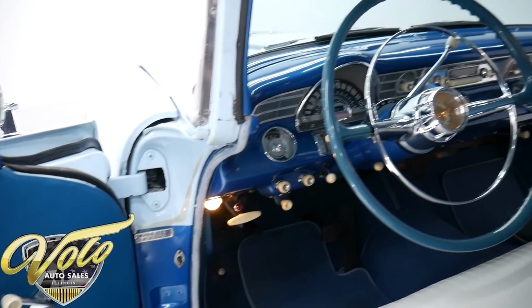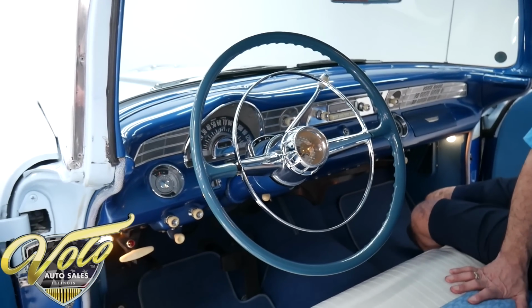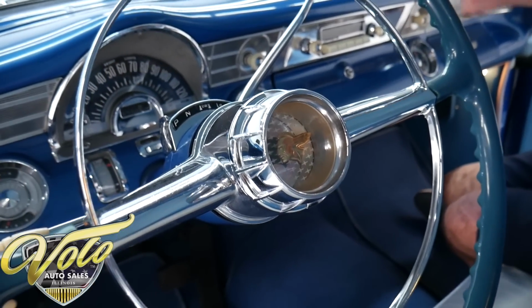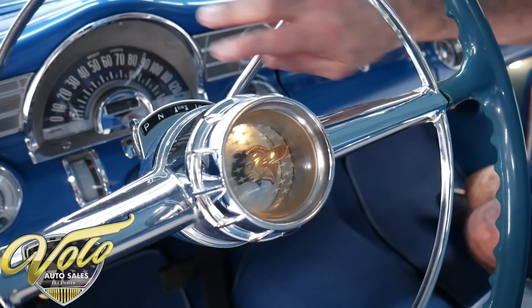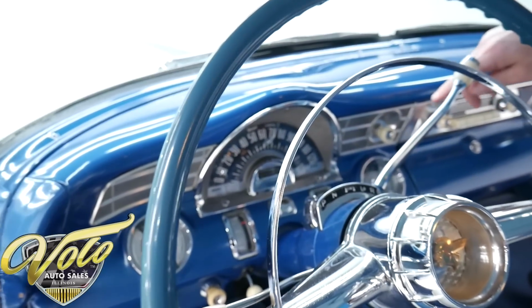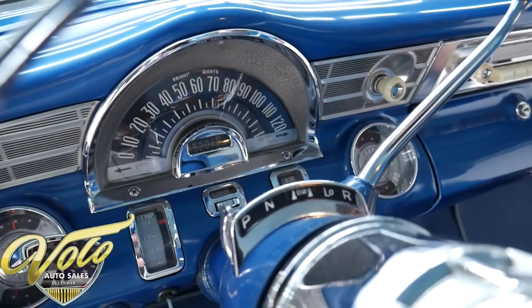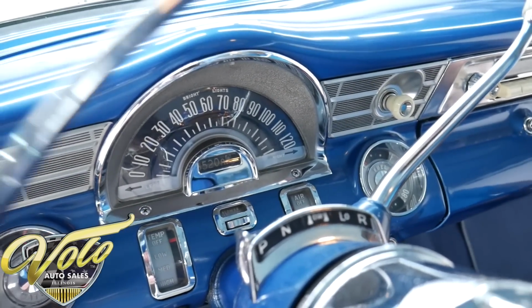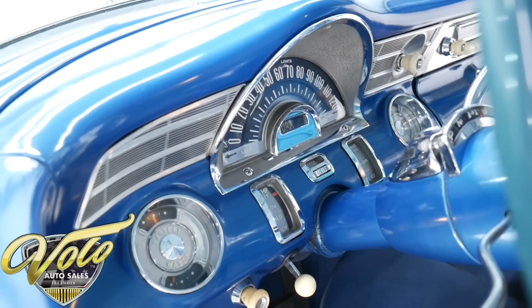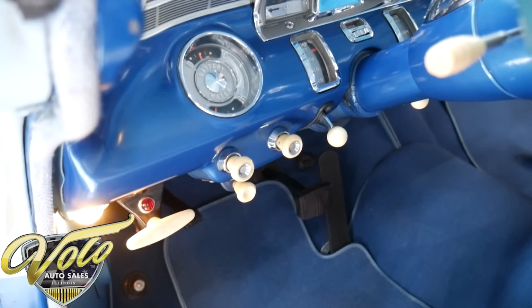And this is important, the dash. When you're sitting in the car looking at the dash, look at this cool steering wheel. It's not cracked. It's just beautiful. Automatic shift indicator. Look at the instrument gauges, the knobs. The metal is all painted. You can paint a car, but who's going to get in here and replace all this trim and these knobs? Where are you going to find it? This is all in excellent shape.